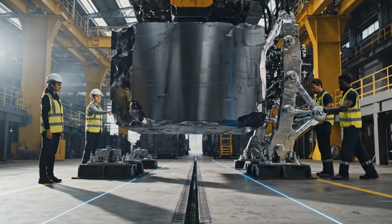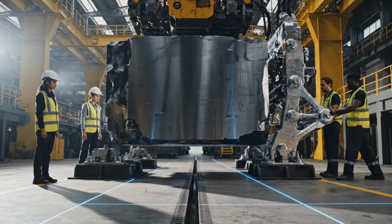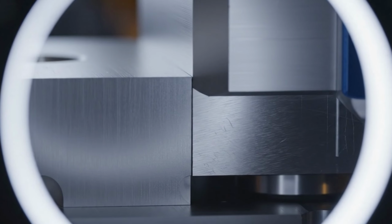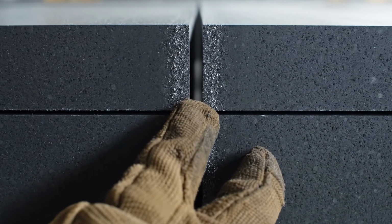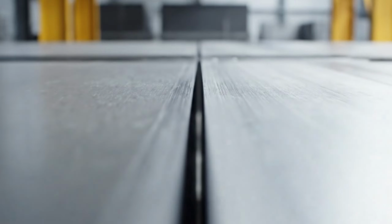Inch by inch, controlled entirely by human judgment. Too far means starting over. Watch this moment. 2 blocks meeting with a gap smaller than human error should allow. Tighter than a knife blade, achieved without lasers, without levels, just human skill passed down through generations.